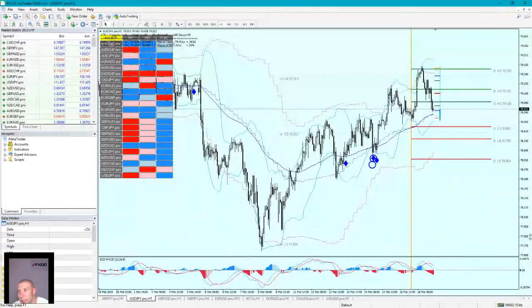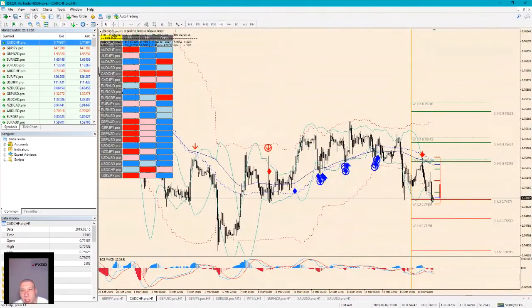The question is CAD Swissy. CAD Swissy. Give me a few seconds. I need to find it. Yeah, it's here. Yeah, now it's going down. We actually traded this on our live trading room, and the trade was a winner one. I actually shorted it here when I got a signal, and the price actually went in our favor.